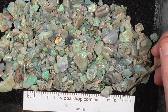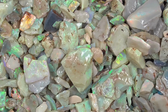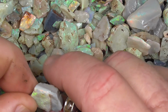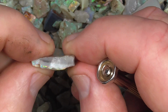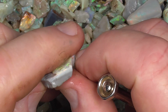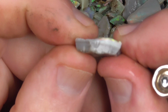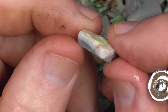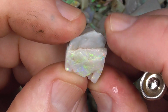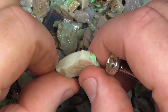Rules in millimetres, material's been wetted. I'll go in a bit closer so you can get a better look. As you can see, there are some larger pieces amongst it. So there's a nice colour bar. Quite a few larger pieces amongst it.